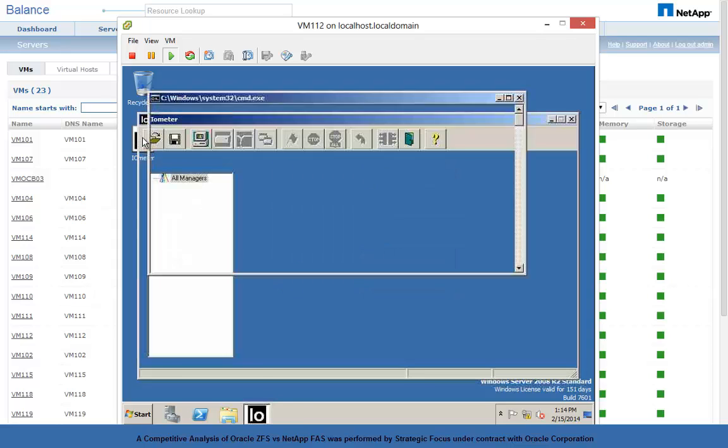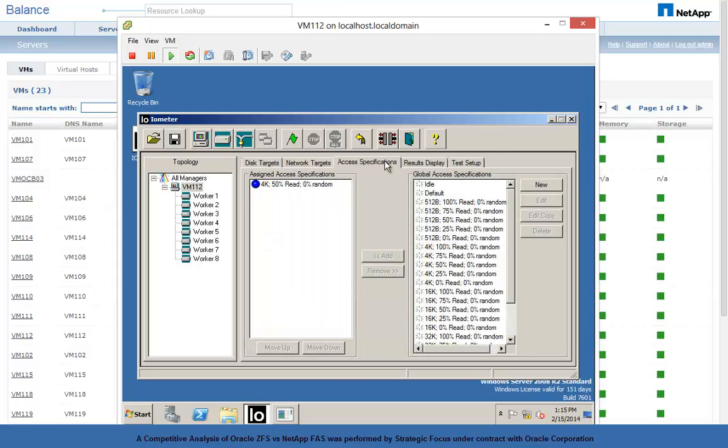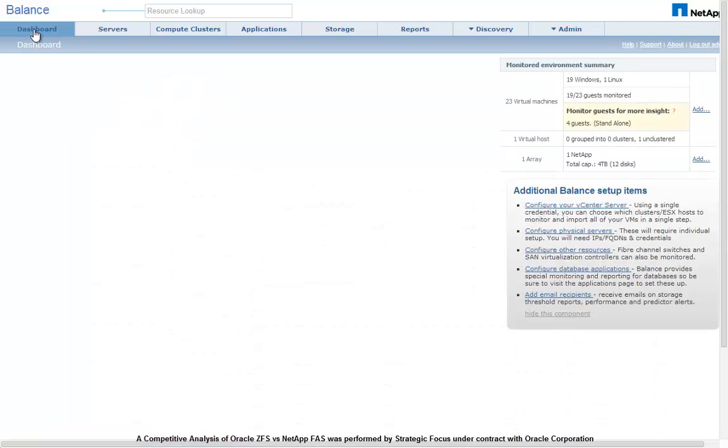on this metric. We're going to generate workload using I/O meter, using a fairly standard workload of 4K blocks and a 50-50 read versus write I/O mixture. As you can see, when we launch this, we will generate a substantial workload and see the difference between VM 112 and other guests on the host. As the workload is generated, we should see the specific VM differentiate itself within OnCommand.